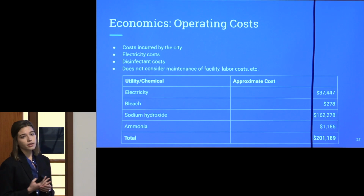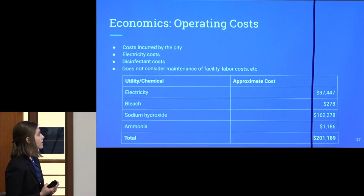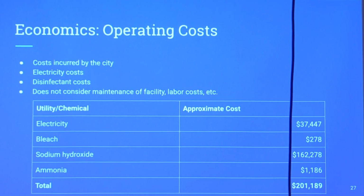These are the operating costs that are incurred by the city. They include the electricity and chemical disinfectant. They do not include any labor cost or maintenance cost. And you can see that it's relatively inexpensive. The electricity and chemicals per year come around to $200,000.